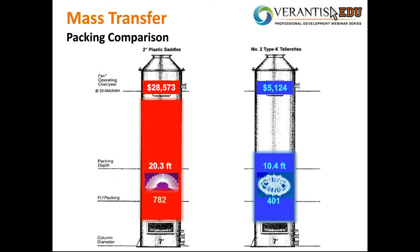That's based on average U.S. energy rate, electricity rate of 6.4 cents a kilowatt hour. So it depends where you are in the country. Some places that could be much, much higher. There's a few places that it is lower.